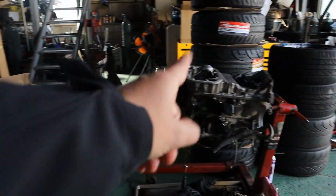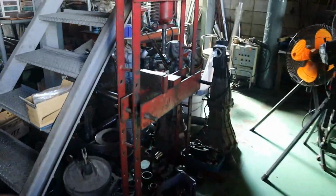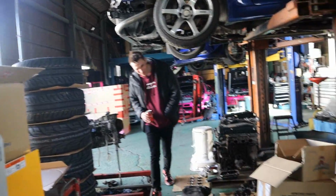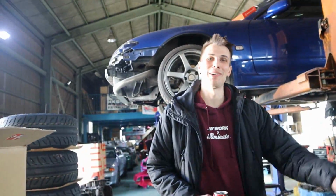There's 2 SRs here, one on an engine stand, sorry. There's bits all over the ground here. Look at the back here, you got 4 transmissions all lined up. Don't show people our spare parts pile. Whenever I need something, Okachan just goes and looks in the pile and I find it. Oh, this is so incredible.